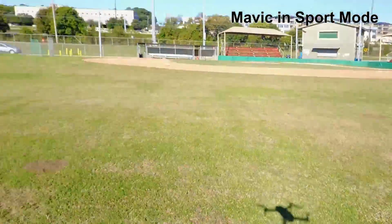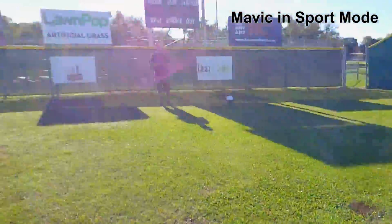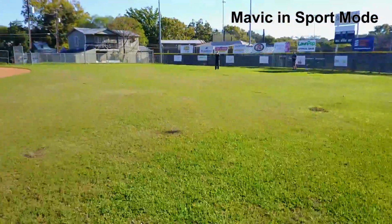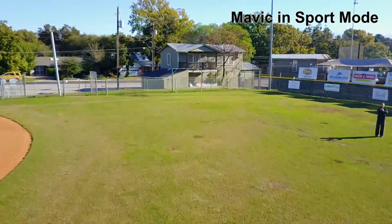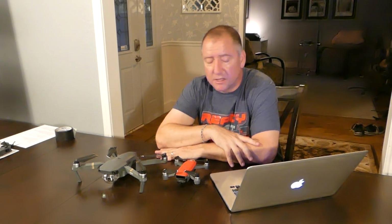The Spark uses Wi-Fi. The Mavic goes 40 miles an hour in sport mode, which is really, really fast when you're flying a quad. The Spark does 31 miles per hour, which is also really fast. And quite honestly, that's an advantage to the Mavic, but I don't see it as a big one because to me, the Spark is small and it feels like it's going even faster because of its size. So if you want to fly in sport mode, the Mavic's going to be a little bit faster, but the Spark can compete, but it's a little bit of an advantage to the Mavic.